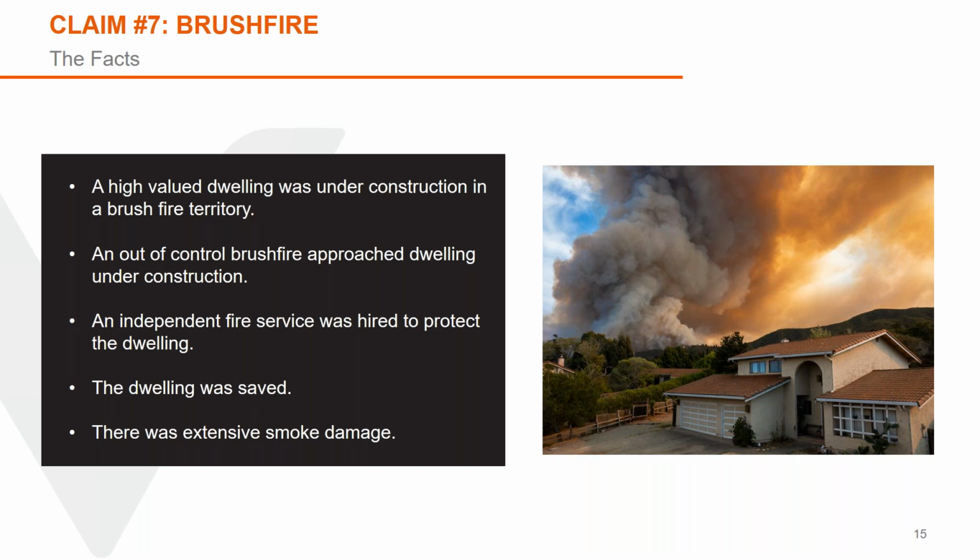So the builder had known he was building in brush fire territory during brush fire season. And so he had arranged that if this occurred during the construction phase, he had hired an independent fire service to come to the project if the fire was coming towards it. And sure enough, he called them and said, we need some help. The fire now is coming our way.